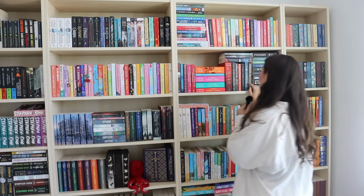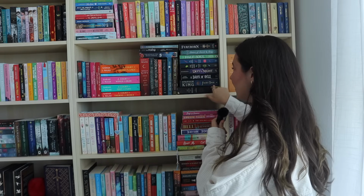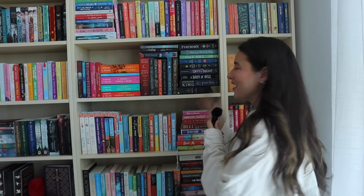And then I have A Promise of Peridot. I was so obsessed with the first book, A Dawn of Onyx. I wanted to get these special edition covers so badly. Then I have Fairy Tale on here by Stephen King. It's just very random. So now I'm just gonna go one more down.